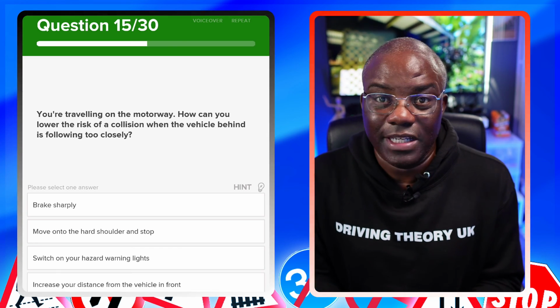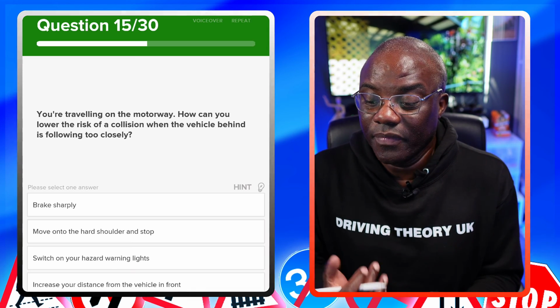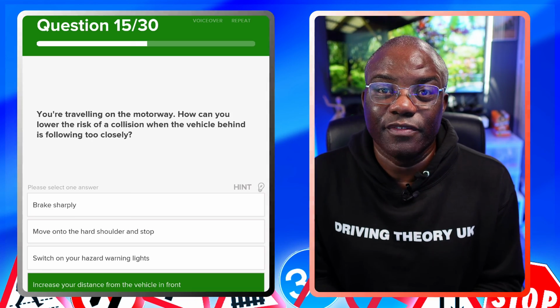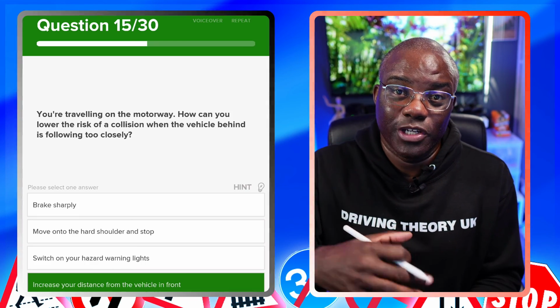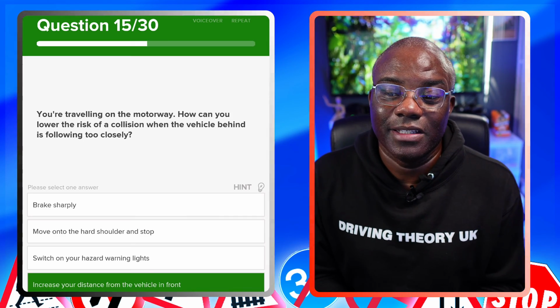Switch on your hazard warning lights. That's not going to change anything. The person behind knows they're driving closely because, remember, they can see you. The answer is to increase your distance from the vehicle in front. So you just want to make the gap bigger between you and the car in front. Ease off the gas a little bit and let the car pull away, and that way if they stop suddenly, you've got more space to spread your braking, so you stay smooth and not braking sharply, so the person behind doesn't go into the back of you.